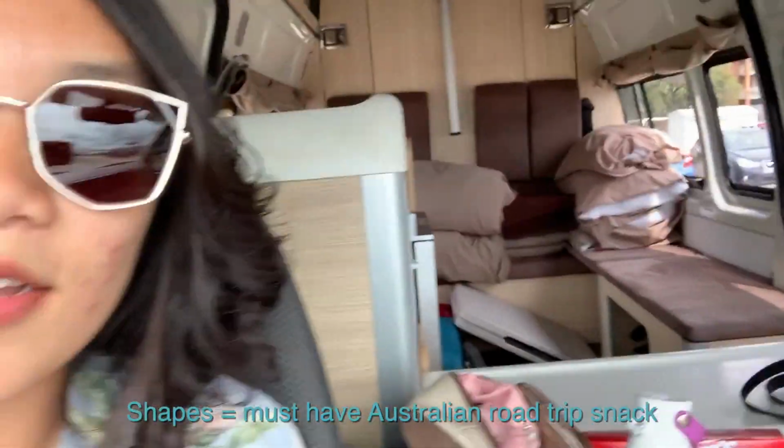Hello, we are in our campervan for the week. We are currently in Brisbane and we're going up to Cairns in it. And we just made a grocery run. We have a fridge in here, so we got some fruit and drinks that we can store in there. And I'm excited, but let's see.